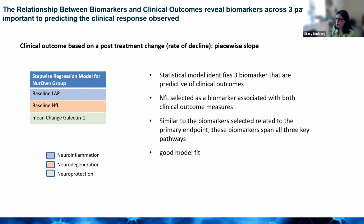The ROC curve supports that the predictive value of the biomarker data for the clinical response of our primary endpoint was exceptionally high. There was an 82% area under the curve, the ROC curve. When this analysis was run on data that's really focusing on NurOwn and using the treatment, the data from the treatment period, so we're looking at the effect from the treatment rather than the change between the pre-treatment period to the treatment period. Again, we see that 3 biomarkers were selected in the final model, with neurofilament light being in common to the analyses that I just described from the primary endpoint.